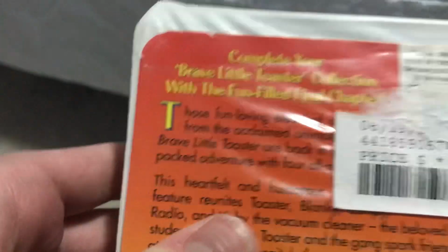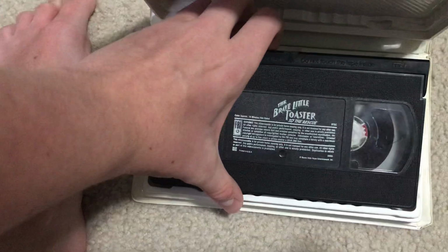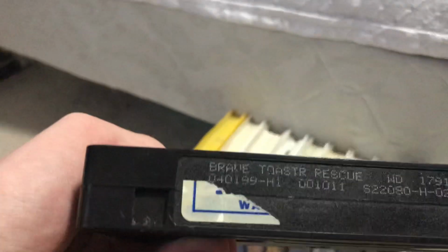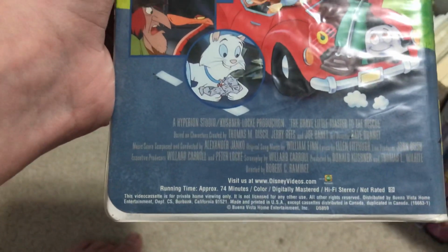Next up, we got the third one, The Brave Little Toaster to the Rescue. See here at the spine. The back says the original series with this fun filled final chapter. It has a sticker in the way, like this is a former Blockbuster rental. See here, the tape has an ink label on the front. It is April 1st, 1999. It's a part of the former Blockbuster sticker right there. So the tape was a former Blockbuster rental. And I noticed that there's actually no mention of the Disney home video name on here. It's kind of weird, I must say.